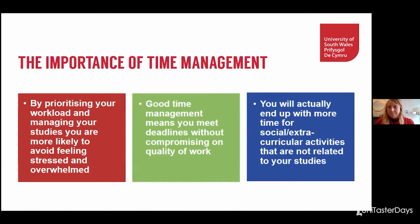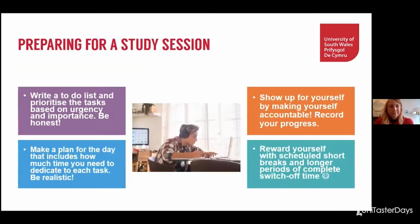So that's really key. And also, and I think this is the absolute most important thing about time management, it will allow you to have more time for social and extracurricular activities that are not related to your studies. And the reason for that is because rather than procrastinating all day or worrying about the work that you've still got to do and starting it too late, if you've already done it, all of that time that you spent worrying and procrastinating, you're actually going to have gained in order to be able to do the things that you enjoy.